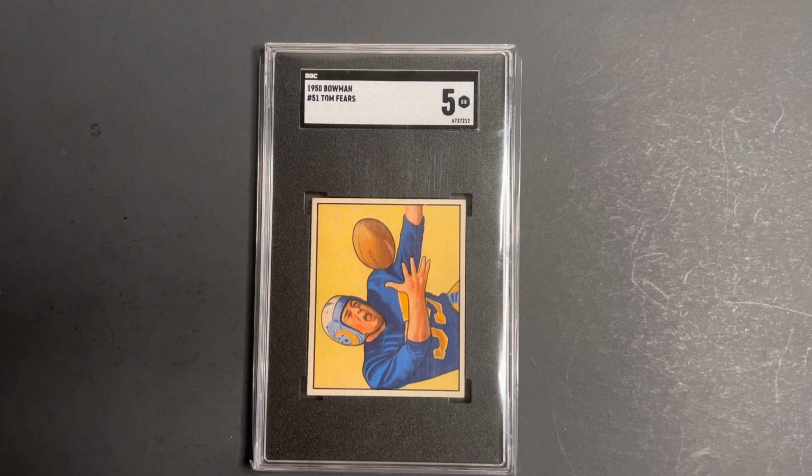Now, I really enjoy collecting those early Bowman football sets, mainly because I just think they're beautiful cards from an artistic standpoint. Just the colors and the design and some of the poses, I believe, are just some of the best poses ever on sports cards. And this card is really no exception here.